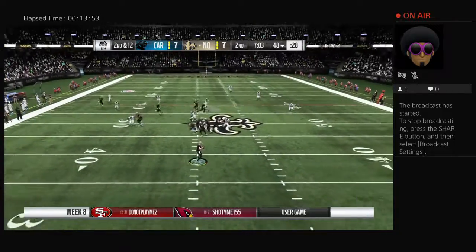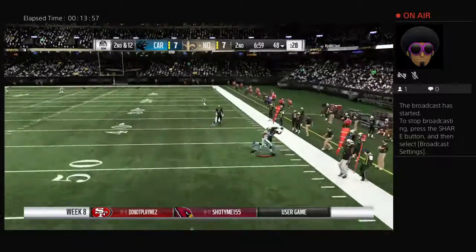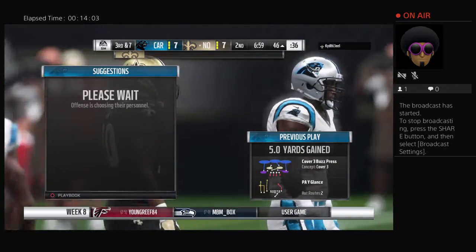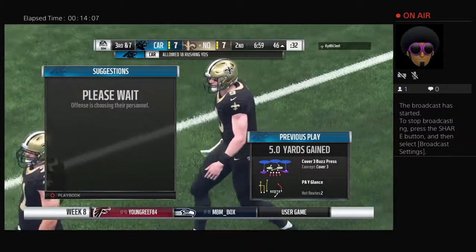Off the play fake to Kamara. It's Breeze. Flush to his right. Sideline throw. It's complete. And a nice job there of keeping the toes inbounds. That catch good for 5. It's 3rd down. Let's make this one simple.